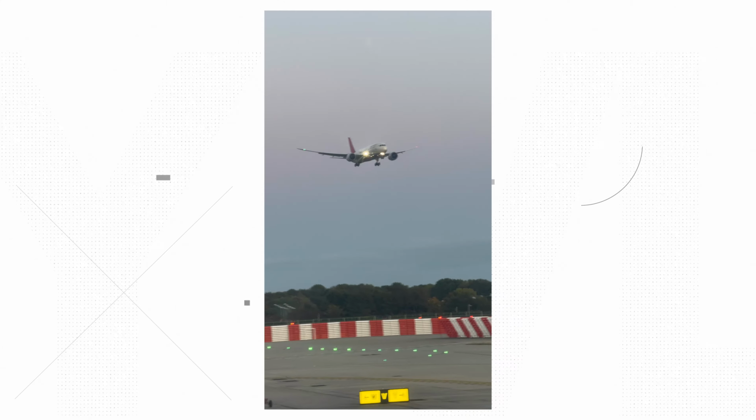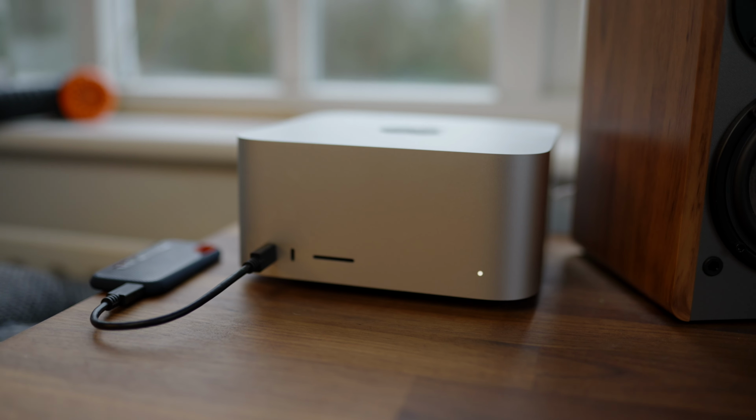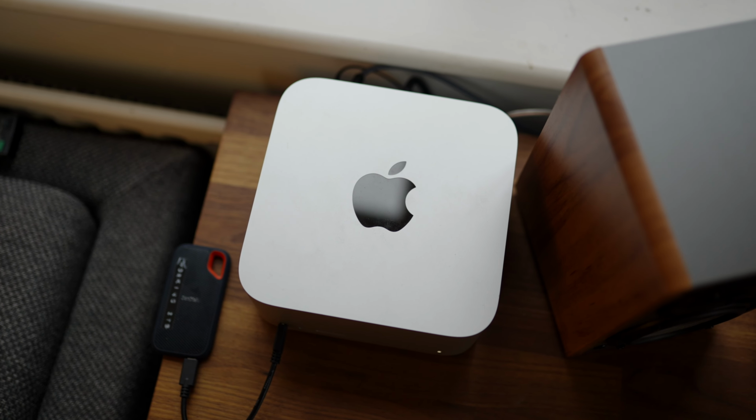So I'm a professional videographer and photographer, meaning I sometimes have to travel for long periods of time using only my laptop and my main machine. At home, this is where I work full time. I have an M1 Max Mac Studio with 32 gigs of RAM. This is my main editing machine.